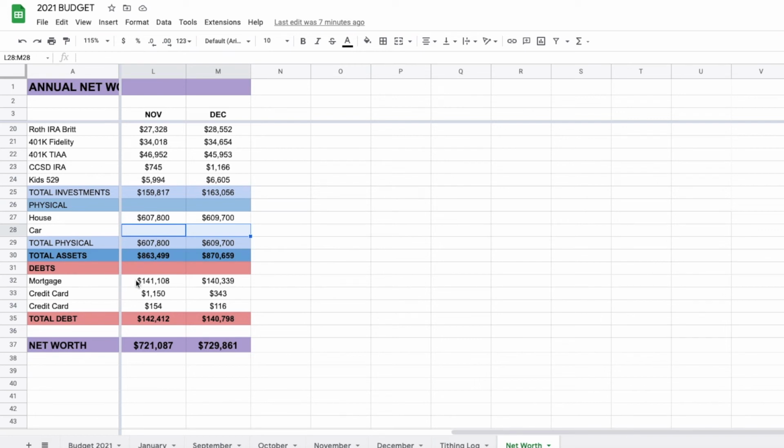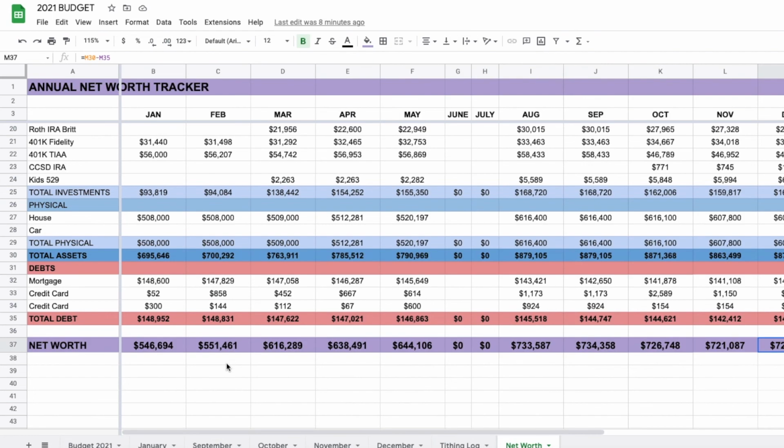Our debts: our mortgage has gone down a little bit because we made a payment. Our credit card was a lot lower this month, and our second credit card for house expenses was lower this month. So our total debt has gone down. Our total assets have gone up, so our overall net worth has gone up. So it's at $729,861.